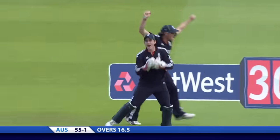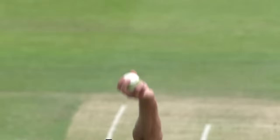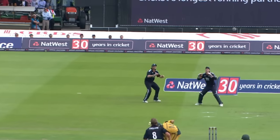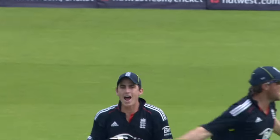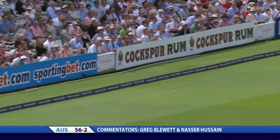He's on the pull. Is it off the glove? Yes, gone. Short ball's worked again. Broad again. Well, he is a genuine wicket taker, isn't he? White's away. A little bit too full from Luke Wright. Much needed boundary for Australia.